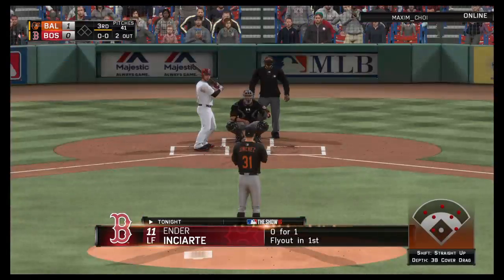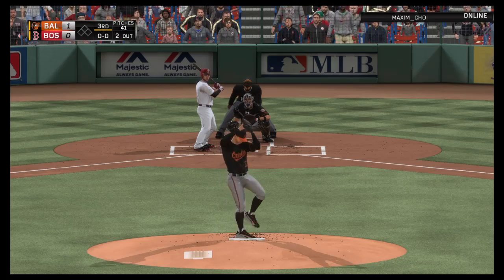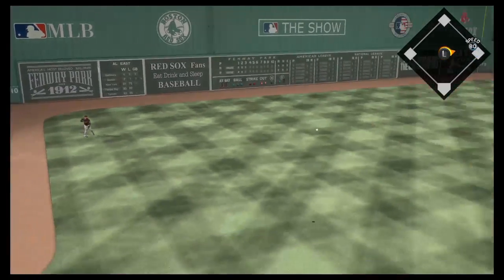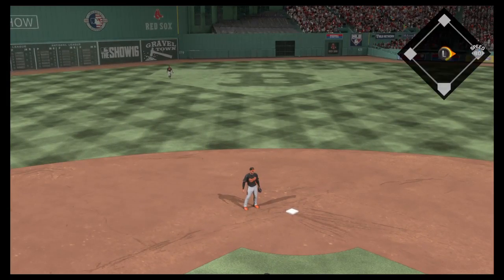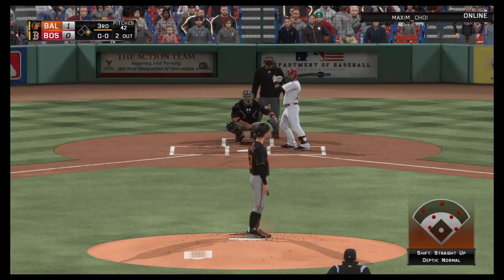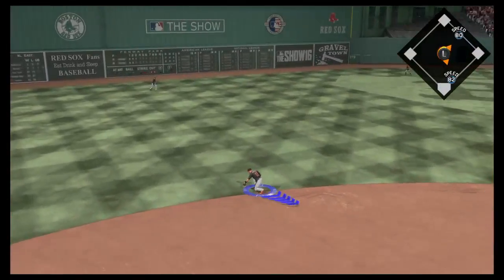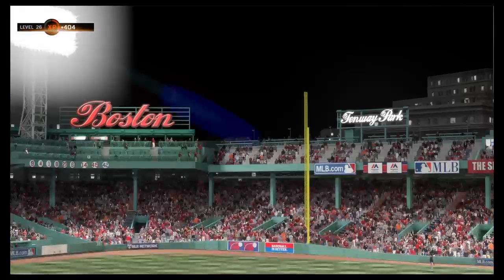Ender Inciarte will try it again. He flied out to start the home first. Yeah, but it's still a pretty good leadoff at bat because he made him throw a lot of pitches. And that's a base hit, 1 for 2 in his first couple of plate appearances. Mookie Betts is into the box. He was a strikeout victim in his first try. Well, at the very least, he went down hacking. Striking out is one of the many frustrations that go along with hitting, and you have to accept that it's going to happen sometimes. Throw to first will get him easily, and the side is retired.